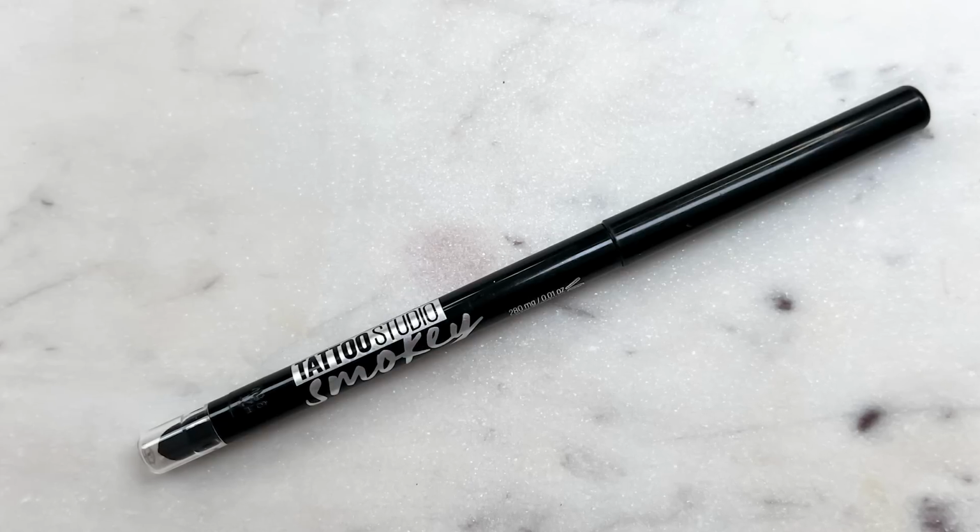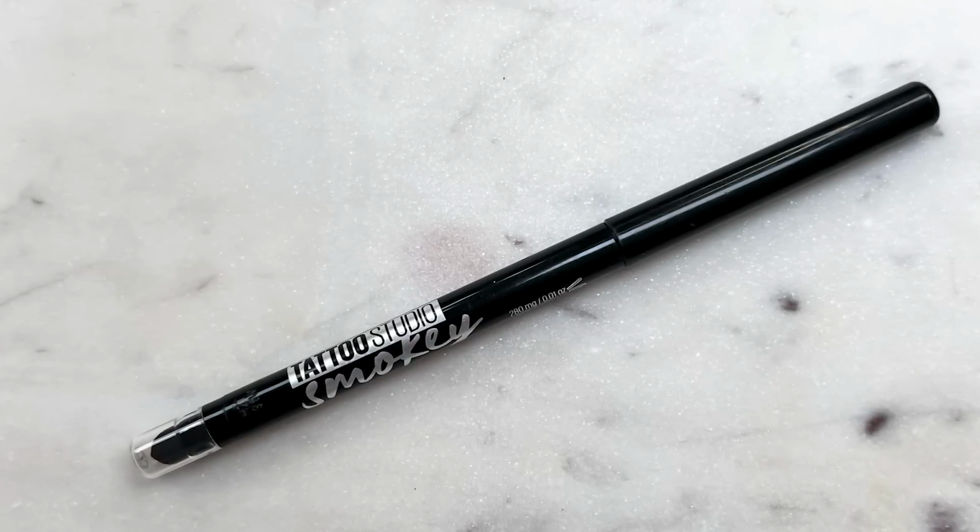And the other liners I had included are the Tattoo Studio liners from Maybelline. Still my top recommended eyeliners. From beginners to experts, these are fantastic liners. You can do it all with them. Waterline, you can smudge them out, use them as eyeshadows, create really sharp liners with them. They're ultra creamy and you have so much blending time. Oh, I just kind of did a little mixture. That's kind of fun. But yeah, you can see they're very blendable.